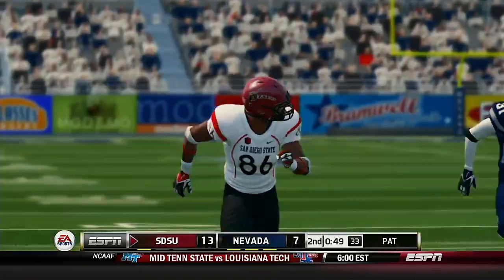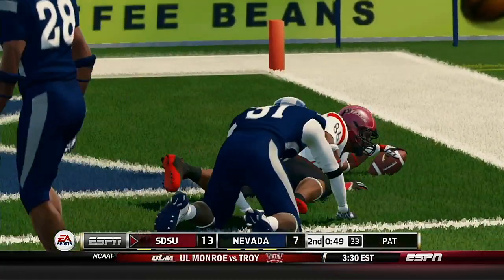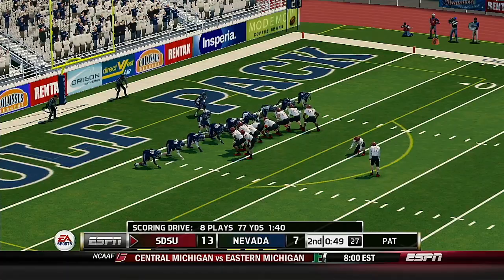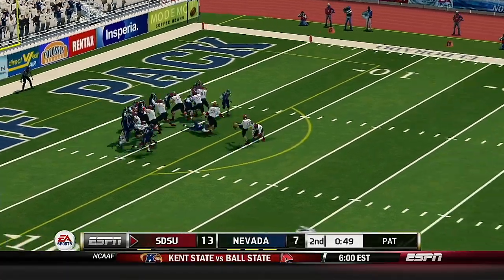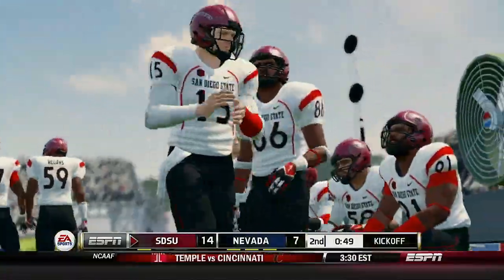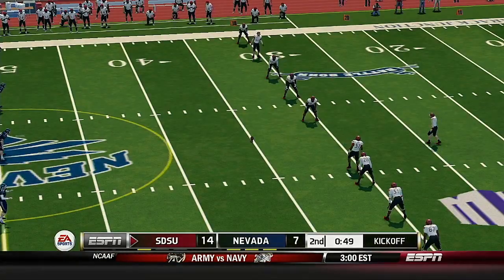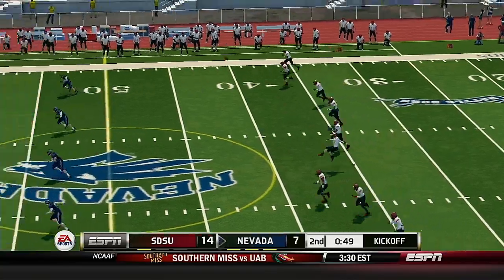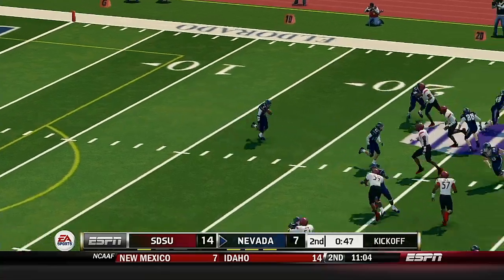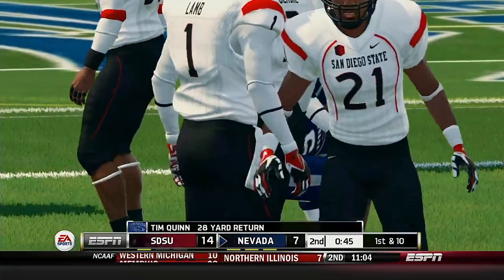Great effort by the wide receiver. And not to take anything away from the quarterback, but the wide receiver made this play. He makes the PAT. They line up to kick this one away. Quinn fields it at the 1. He's taken down at the 28-yard line.